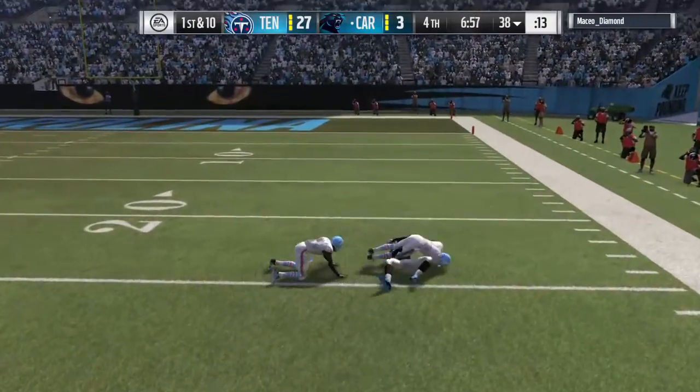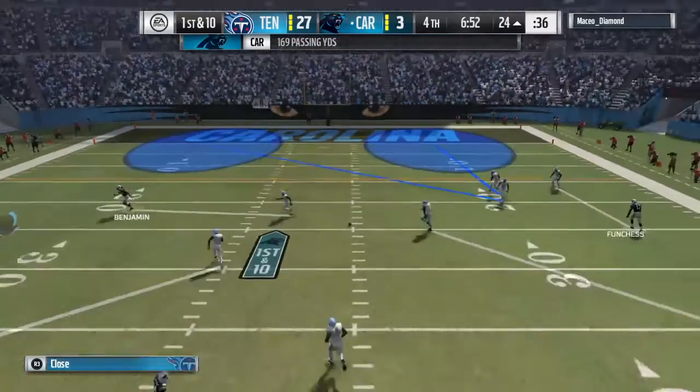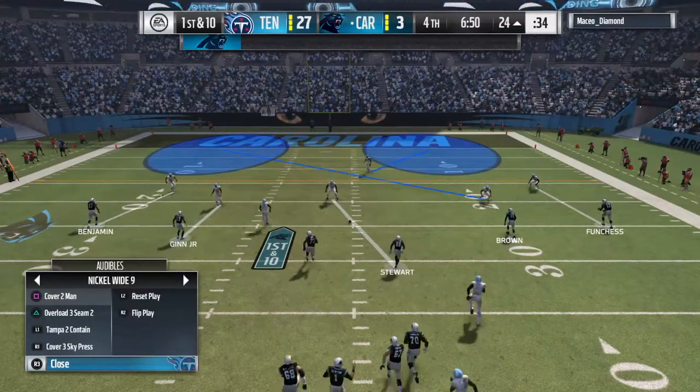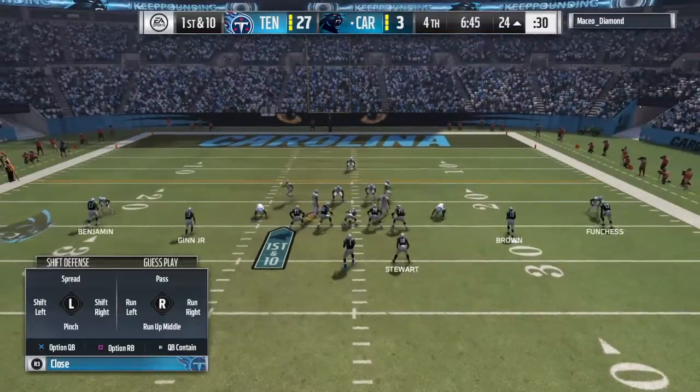And that's caught inside the 30. They give him a gain of 38. All right, partner, that's it. That's a video game highlight catch right there. Acrobatic, one hand, come down with the football.